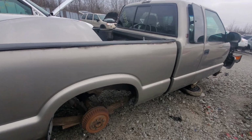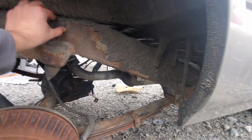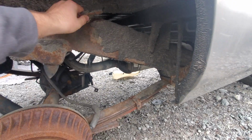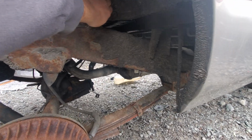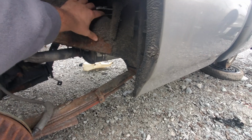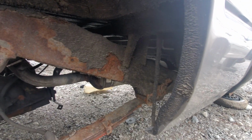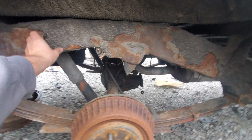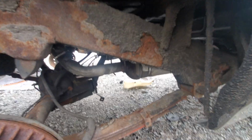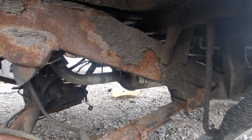The frame is pretty decent. I mean, it's not mint, but this is that GM wax. Amazingly, there's a bunch of it still on everything under this truck. But unfortunately, this is what it does. As it starts to come off, it eats into the frame before it comes off. So these trucks have no hope right from the factory, it seems like, because of what they've done with this wax coating.